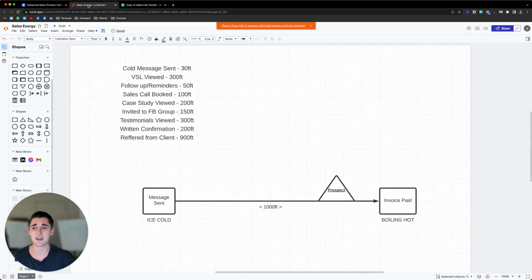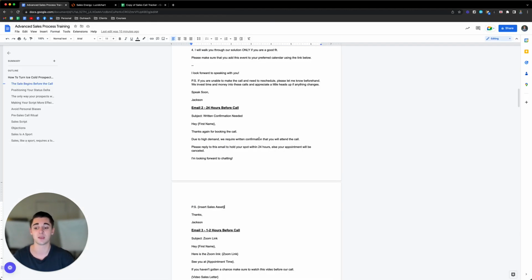So this is getting them to just engage with us, and this applies a lot of energy, right? So written confirmation applies a lot of sales energy because it's another touch point in the sales process, and it's them engaging with us, which makes them more committed. And on the plus side, it actually works as a filter. So it's our job to sift through prospects to find the qualified ones. More on this later, but this is going to save you a lot of time.